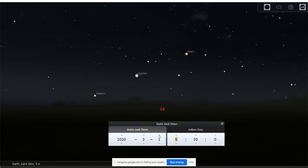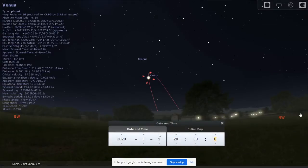One last slide is just to show the position of Venus. So Venus, we don't want to forget that one, is out in our southwestern sky now in the evenings. Of course, we've all seen this really bright star sitting up there, and that's the planet Venus. And it'll be there for a while yet, because here's the orbit of Venus.